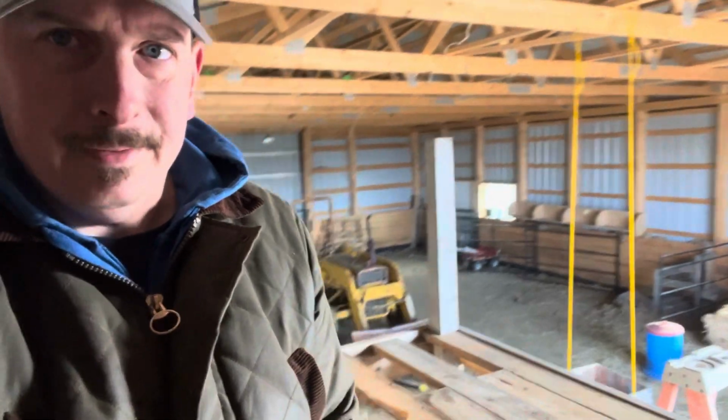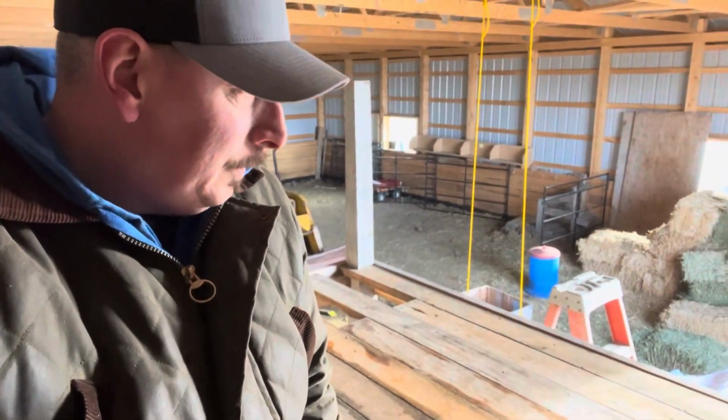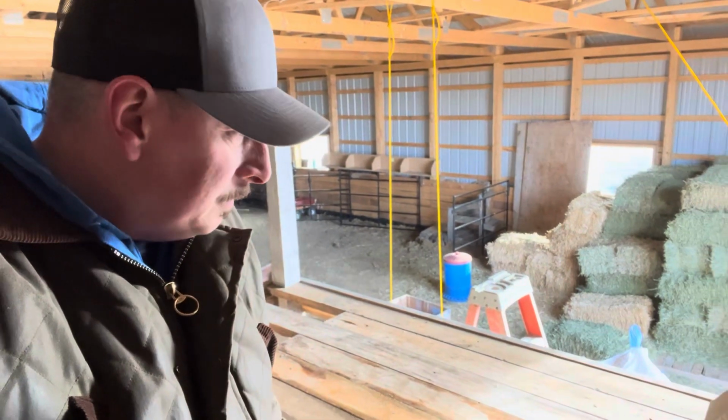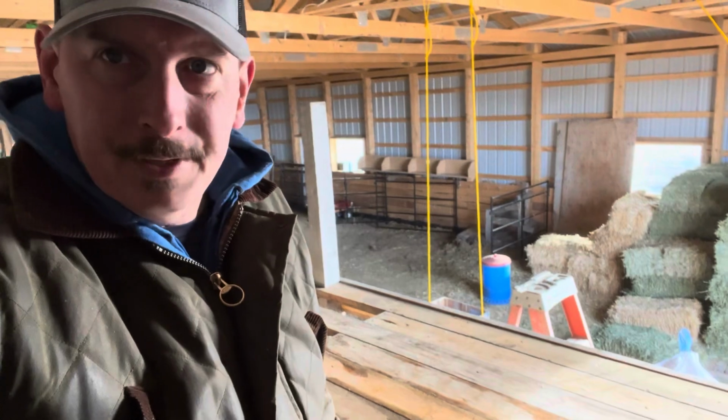Anyways, I think the kids are gonna love it up here. There's gonna be not only room for activities, but I think we might have to put the old love seat up here or something, like a little seating area, some coloring books, some Matchbox cars. They're gonna have the time of their life up here.